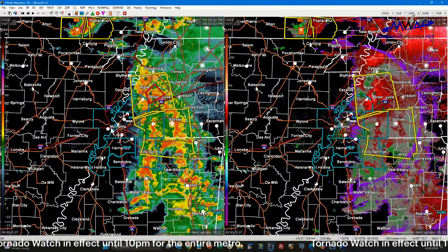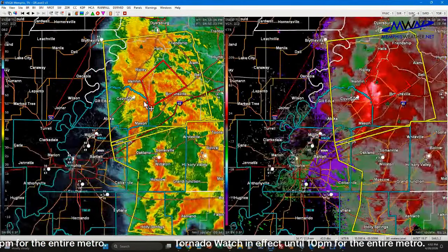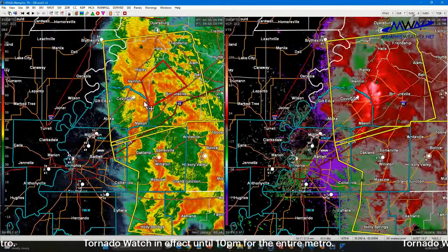So the Weather Service has trimmed the tornado warning out of Tipton County now, so no longer in effect for Tipton County. However, there are reports of trees down near Frazier Park in Covington.